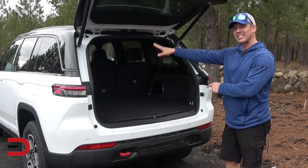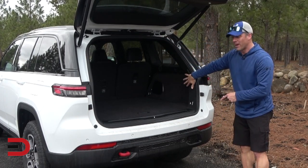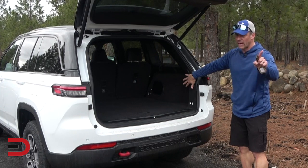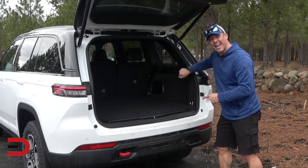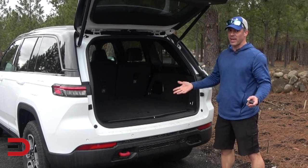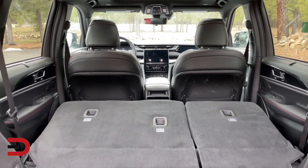Folding those down, which is a 60-40 split, which you have to do from the inside of the vehicle. You have no way to do it here on the back, which is a negative. I have to be critical and honest. There's no way to fold these down from the back like a latch or a push button. That would be a nice convenience to have, but you don't. So increasing that to 70.8 cubic feet of volume.